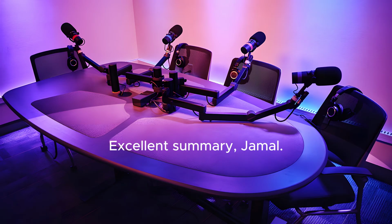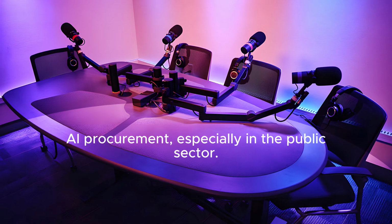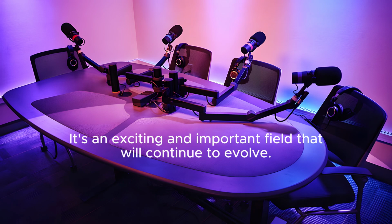Excellent summary, Jamal. It's clear that a lot of work is being done to ensure responsible and effective AI procurement, especially in the public sector. This is crucial as AI becomes more prevalent in our society. Absolutely, Amira. It's an exciting and important field that will continue to evolve.